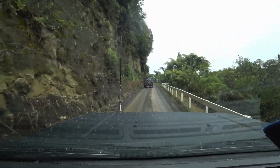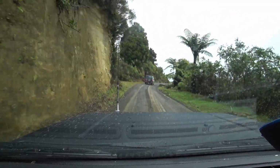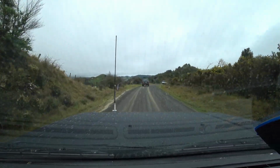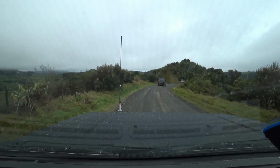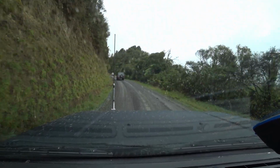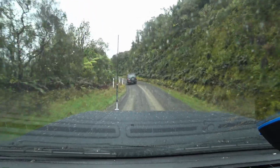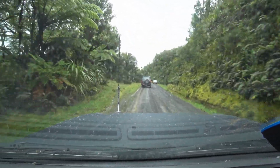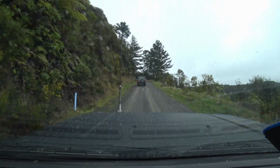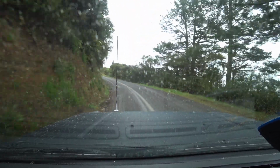A little narrow bit here. Stick down there. Yeah, oh, you won't be able to see it on the camera, but there's a beautiful view ahead of the Kawhia Harbour. At least I presume it's the Kawhia Harbour, because that's where we're in the vicinity of. Oh, car coming the other way. How odd. Not window open weather. Too cold out there, showing 11 degrees on my outside temperature.